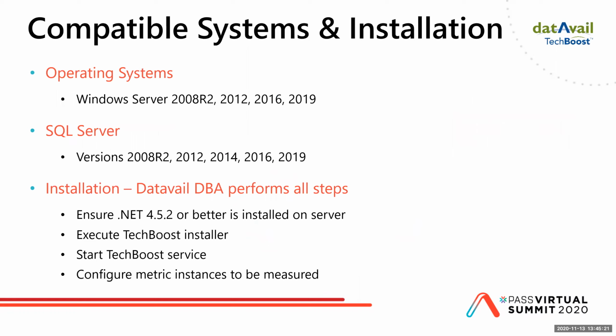What are the compatible systems and what is the installation process? It's pretty simple. We take care of Windows Server 2008 R2 onwards, pretty much every Windows edition, and SQL Server 2008 R2 onwards, pretty much every SQL Server version. The reason we do not support versions below 2008 R2 is that those operating systems do not support TLS 1.2, which is the secure connection.